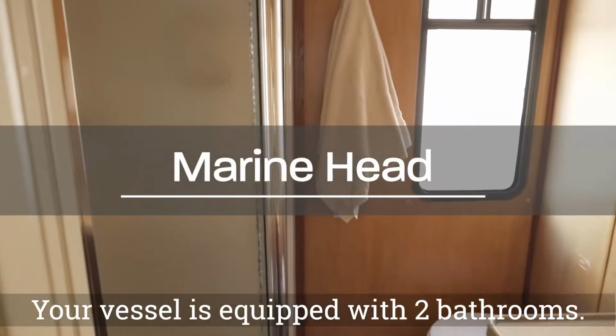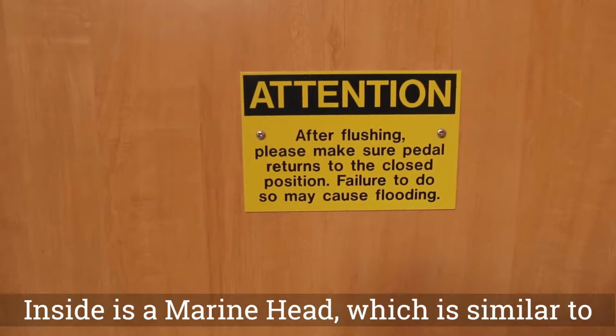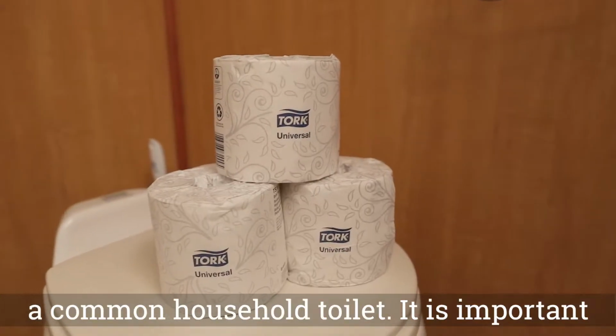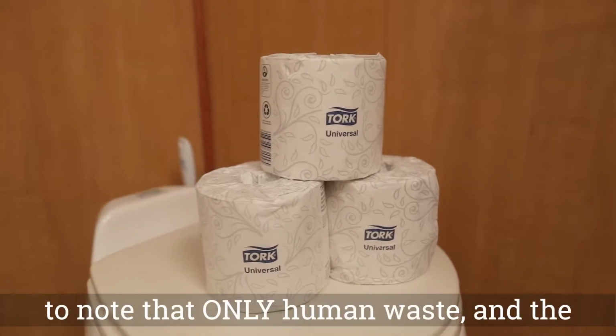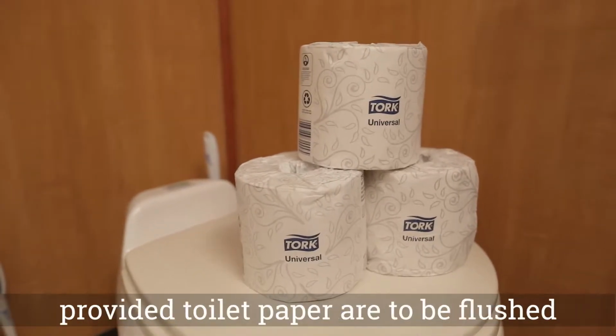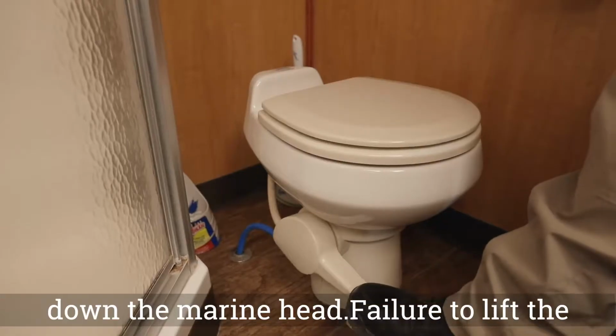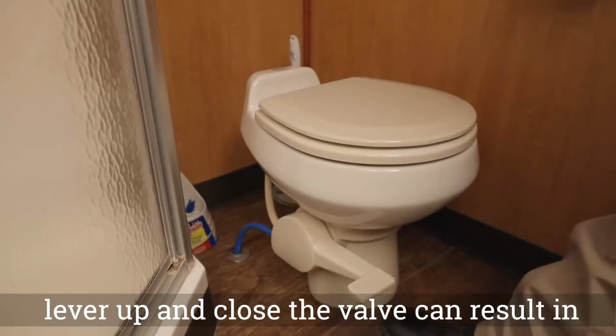Your houseboat is equipped with 2 bathrooms. Inside is a marine head, which is similar to a common household toilet. It is important to note that only human waste and the provided toilet paper are to be flushed down the marine head. Failure to lift the lever up and close the valve can result in an overflow of the holding tank.